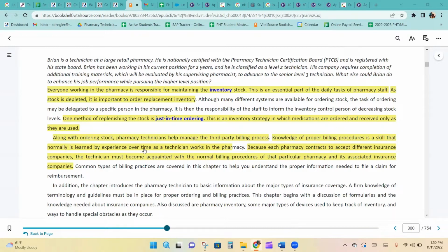Along with reordering stock, pharmacy technicians help manage the third-party billing process. Knowledge of proper billing procedures is a skill that normally is learned by experience over time as a technician in the pharmacy. So for sure, this is one thing you will not master in a couple days, maybe even in a week. You might, after 1 or 2 weeks, know how to put in your most common insurances, but you will deal with issues and stuff like that for your first couple years and then a little bit forever.